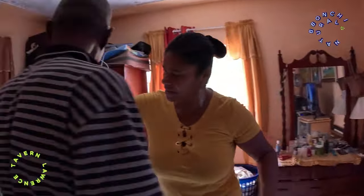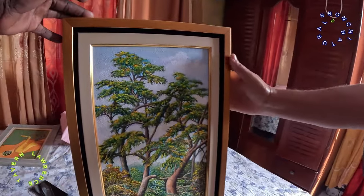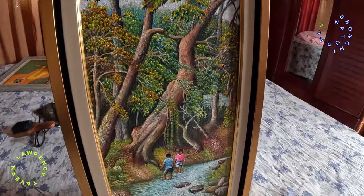And these are some small pieces. The Prime Minister buys some of these. It's for gifts and so forth.